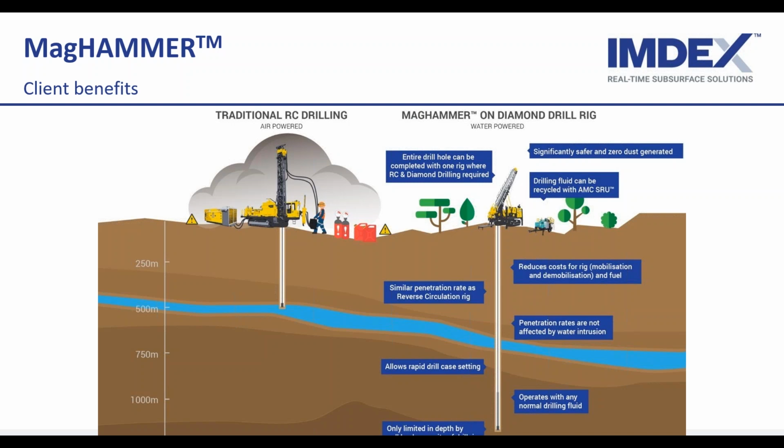You can drill at the same sorts of rates as conventional RC drilling, but with the exciting addition that it doesn't have the same restrictions about hitting the water table. Obviously, because it's not using compressed air, it's using fluid in the first place. You can continue to drill through the water table to significantly larger depths, still with the sorts of penetration rates that we're used to from RC drilling. And I think we can all imagine the productivity benefits that flow from that.